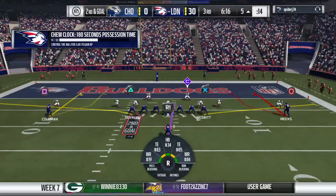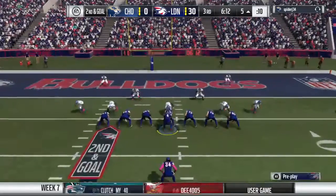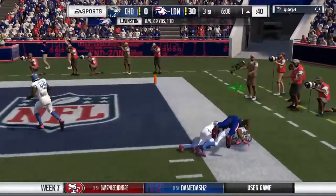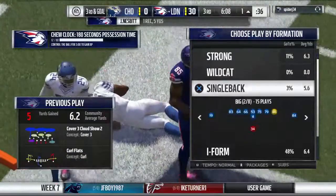Hey, we got 3 down. Come on, let's go. 45's the mic. Now they'll switch it up here and look to throw. That's caught at the 3. 5 yards on the pickup, and that is going to set up 3rd and goal.